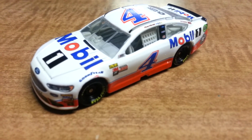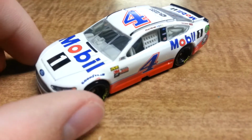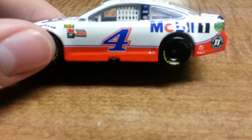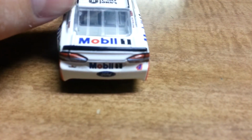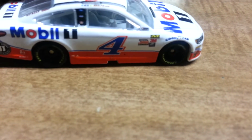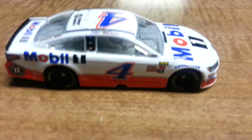And this is Kevin Harvick's #4 Mobil 1 car. He is one of 4 drivers for Stewart-Haas this year. And I will show you the other 3. I don't have the 4th one yet. I did have his from 2016, but that's a little outdated. That is before they switched over to Ford.